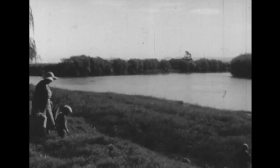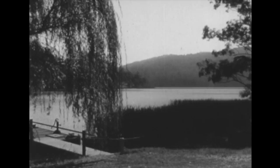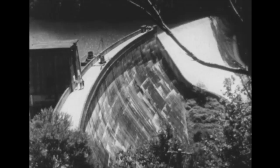The Patterson River joins the Hunter close to Morpeth, and 7 miles downstream, the Williams River comes in near Raymond Terrace. Both these tributaries rise in the Mount Royal range at the southern end of the Barrington Tops. The Chichester Dam is on a nearby tributary of the Williams River. It supplies water to the Maitland and Newcastle districts.